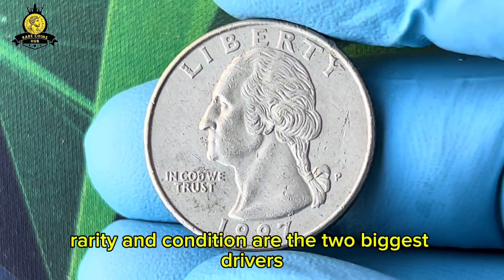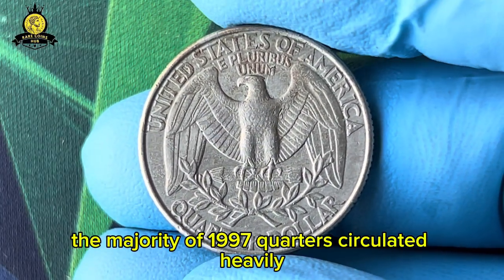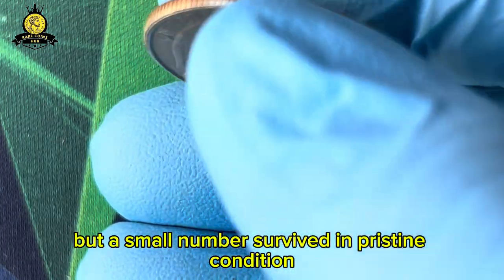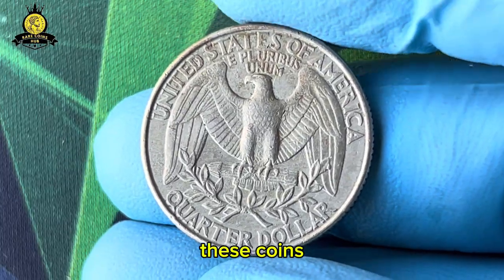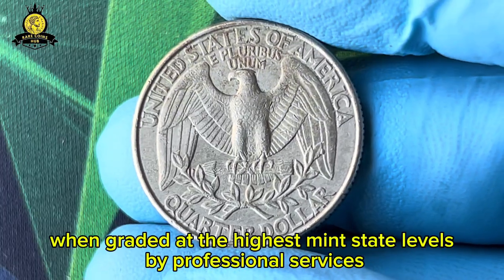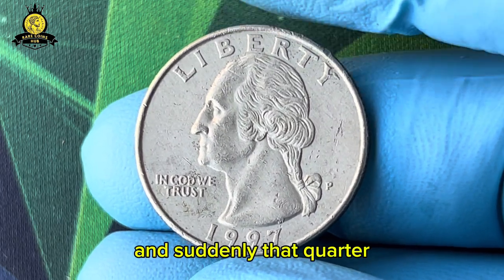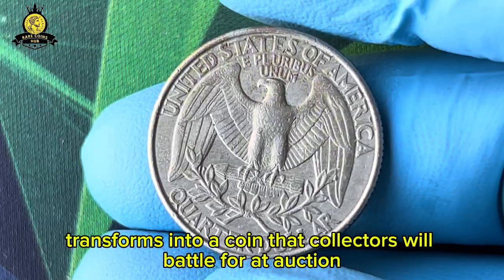Rarity and condition are the two biggest drivers. The majority of 1997 quarters circulated heavily, becoming scratched, worn, and dulled from years of use. But a small number survived in pristine condition, with sharp details and mirror-like luster. These coins, when graded at the highest mint state levels by professional services, already command attention from collectors. Add in a dramatic mint error or rare variety, and suddenly that quarter worth 25 cents transforms into a coin that collectors will battle for at auction.